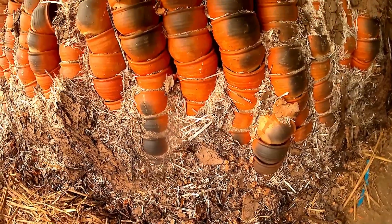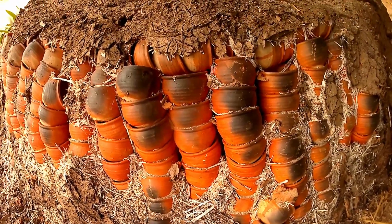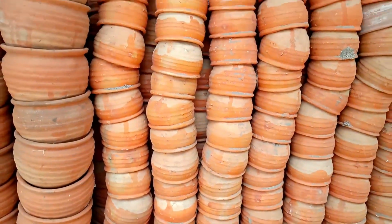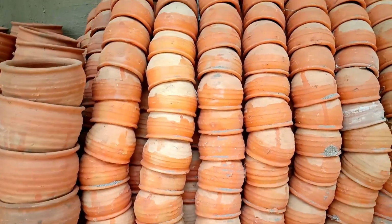This is how the final output looks. The clay pots are now ready to be distributed as required.